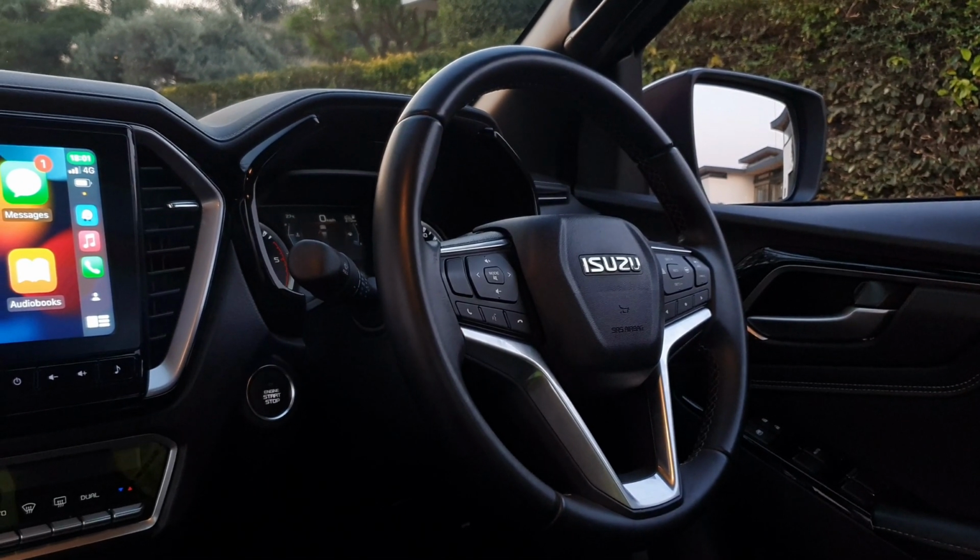I don't understand why it doesn't have that, but otherwise, those are the only 3 things I don't like about the vehicle. And now 3 things I do like about the vehicle. We have the exciting part.